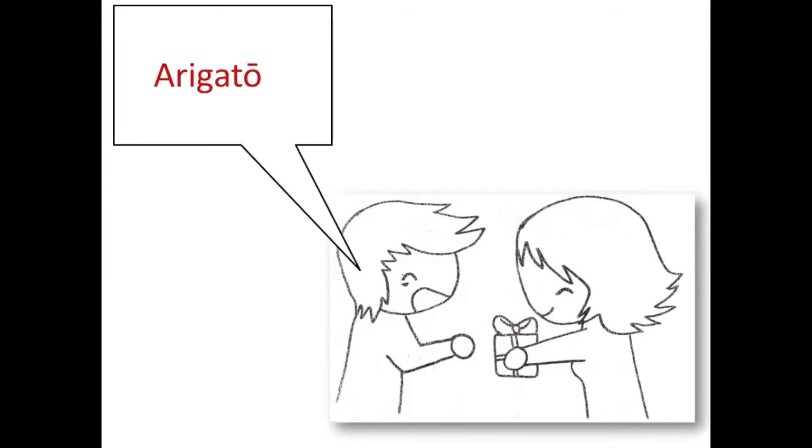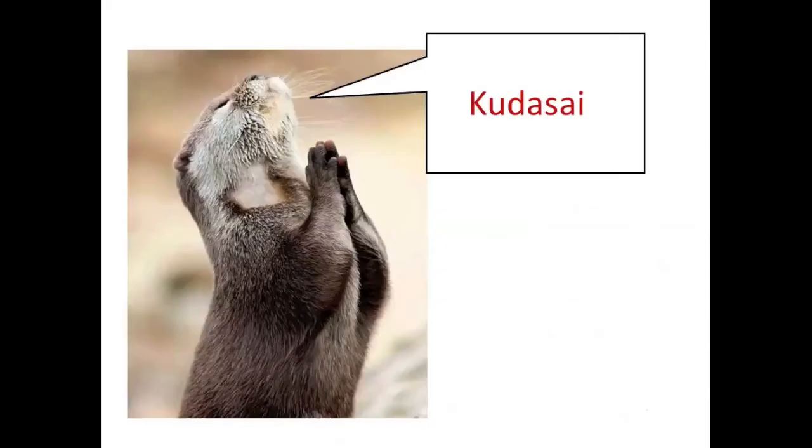Arigato. Arigato. That means thank you. Kudasai. Kudasai means please. So if you want, for example, a hamburger, you'd say hamburger o kudasai. Please, can I have a hamburger? Hamburger o kudasai.